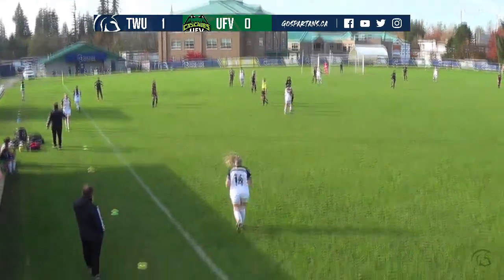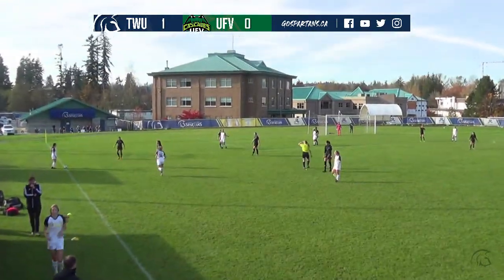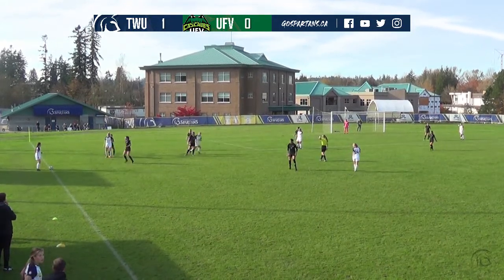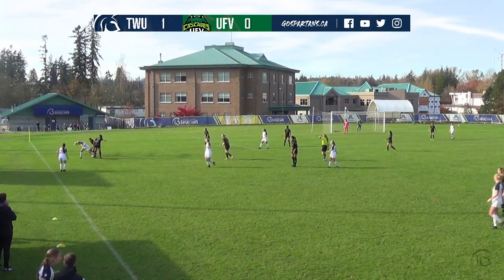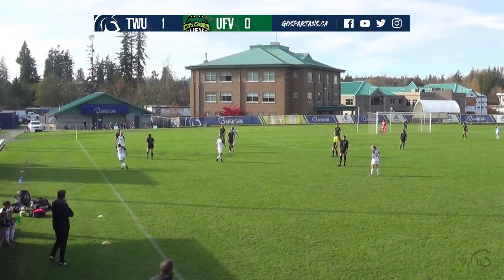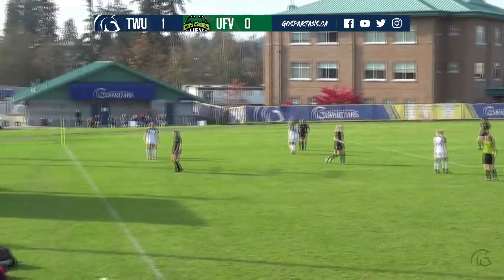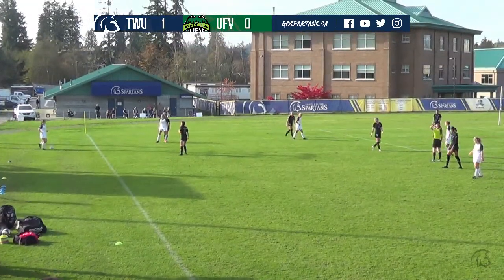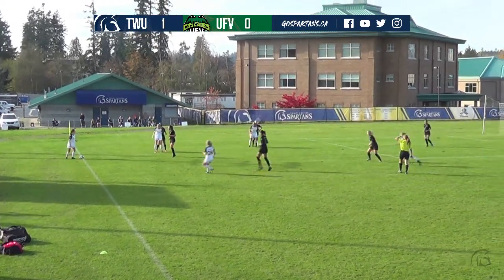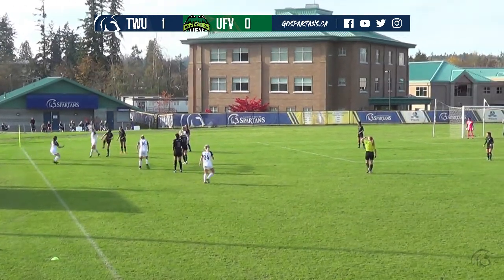Another change coming here for the Spartans. Dietrich back in the game. It's number 14 in white. And coming off was Hicks. Getting close to the 85th minute here as the Spartans lead 2-0.